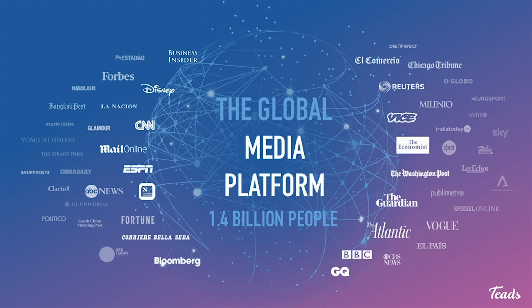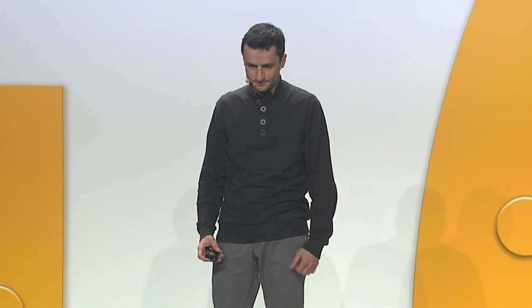Anyone heard about Teads? Not a lot. Although I'm pretty sure you regularly see ads served by Teads on these news publishers. So we are an ad tech company. We have united the best publishers in the world into this global media platform. With Teads, advertisers can reach 1.4 billion people monthly. We serve ads at scale within a premium context.